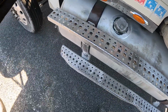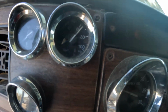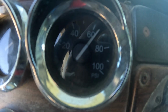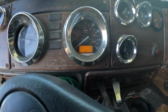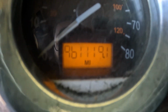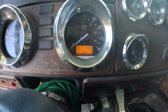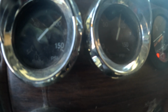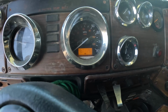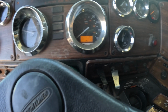Check the gauges. Still got good oil pressure. Building air pressure now. 961,119. 961,000 miles on here, baby. We got about what? 40,000 miles to 1,000,000.